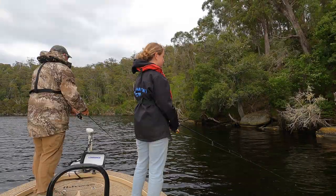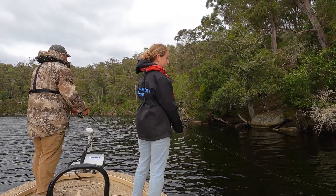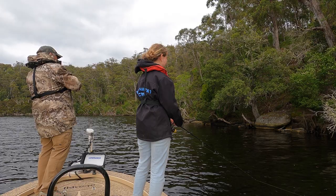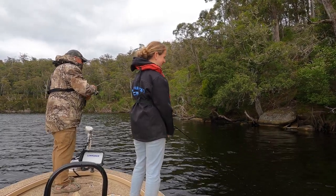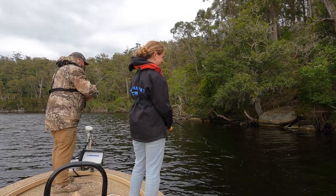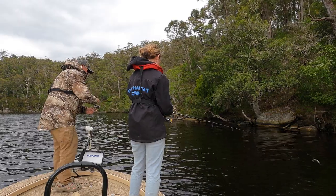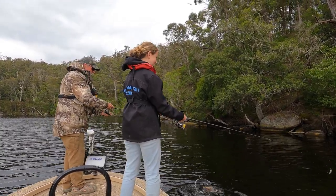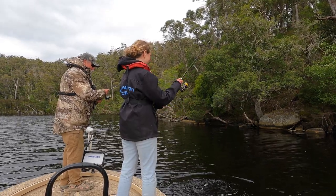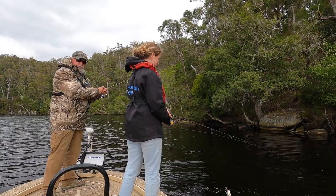I was pretty confident we'd find some bigger bream along this rocky edge, and sure enough. Oh, and it's bigger again. They are increasing each time. Are they generally hitting out there that distance from there? Yeah. Okay, well, that's probably winding into it. Might get you to throw me the net on.